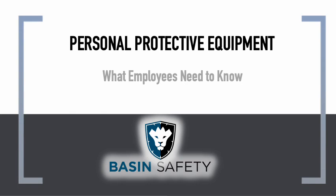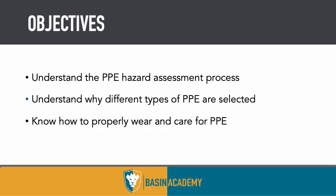That is all we have for tools, but now we're going to move into PPE, or personal protective equipment, and what employees need to know. You should understand the PPE assessment process, understand why different types of PPE are selected, and know how to properly wear and care for the PPE that is provided.